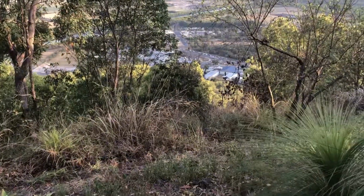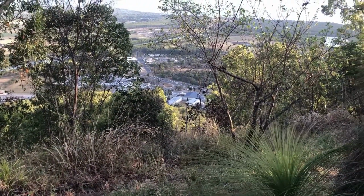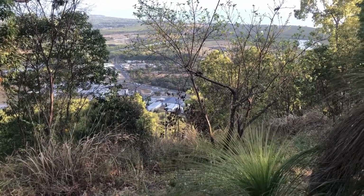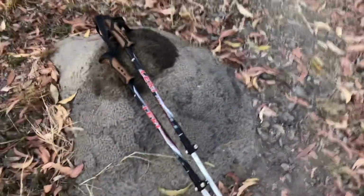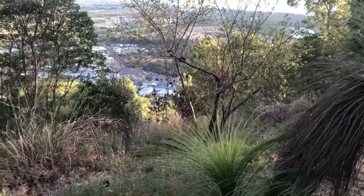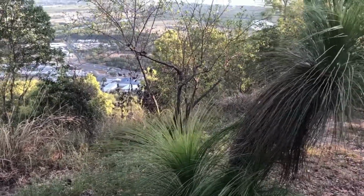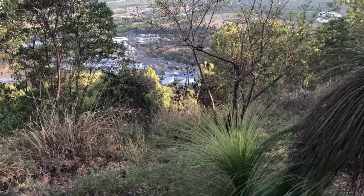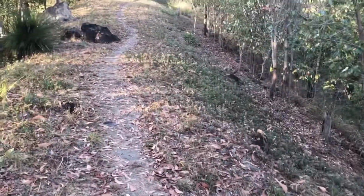The first time I came up here, I actually came through all of that. I didn't know there was a path here, so I just bashed through that bush there. It was just awful, and I didn't have my poles with me, just had to use a stick. And then after the struggle of getting up that, I came across this path, and since then I've used the path. Anyway, now this last little tough bit.